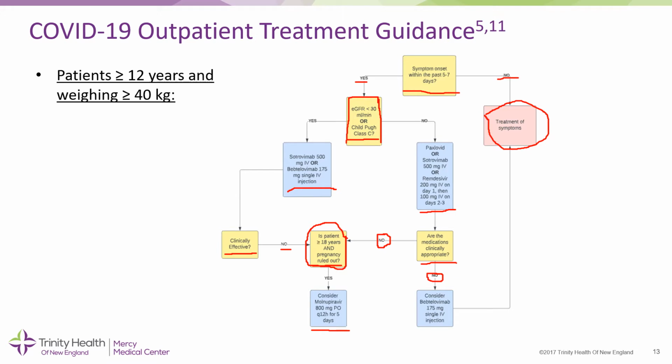Then we have another option as well if none of these medications above right here were clinically appropriate or effective in the patient. Another option we have is bebtelovimab 175 milligrams single IV injection, as you can see right over here on the bottom. After this medication, if the patient is still experiencing symptoms and the medications that we used previously were not effective, we can head right over here and focus on treating the patient's symptoms.